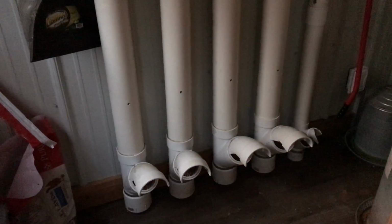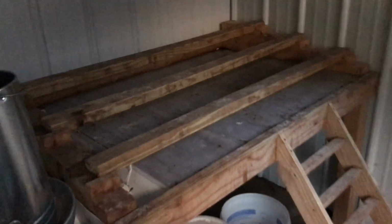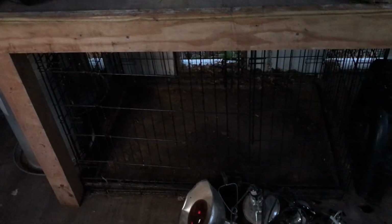These are the nesting boxes on the inside. Automatic feeders. The 4 bigger tubes are regular feed, and then the smaller one is for your oyster shell, if you decide to do that. Got 2 roosting benches here. This one's full of crap right now, but this is all stuff that came with this thing. Heat lamps. This side over here, there's a small kennel type thing in there for if you have younger birds.